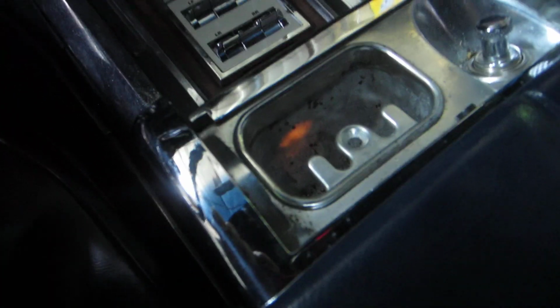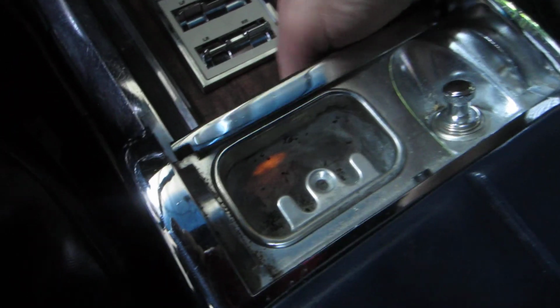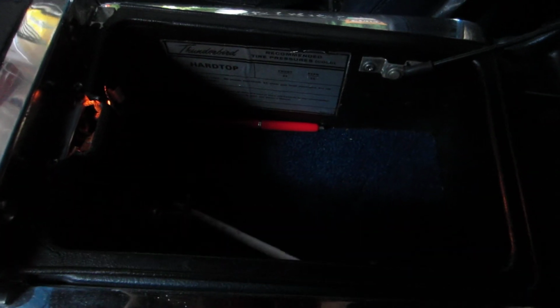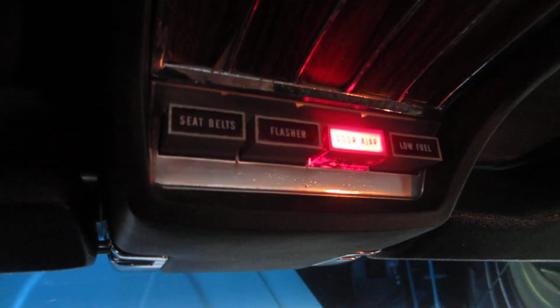Here's your ashtray with a light inside of it, which is really cool. It covers up right here. Here's the inside of, I guess this is your glove box. And this may be the fuel door here. Let's turn on the interior lights. All the interior lights work in here. The door ajar light works up top. The low fuel light works. I'm not sure on the seat belt light.